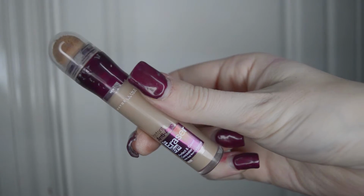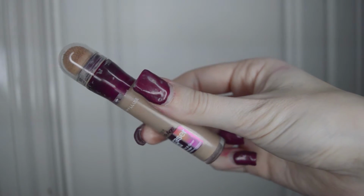Now on the theme of being tanned, I picked up this very hyped Maybelline Anti-Age the Eraser Eye pen with the sponge applicator on top. This is a very interesting concept, and the amount of videos and tutorials I've seen using it has just increased my interest in the product so much that I had to pick it up. It took me a little while to realise that I had to turn it to click it. So that puts product on the sponge, and this is in the colour Nude. This is the darkest one they do, as you can see there. Oh gosh, it looks very orange on camera, but I swear to God it's not.